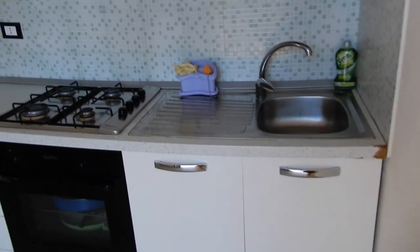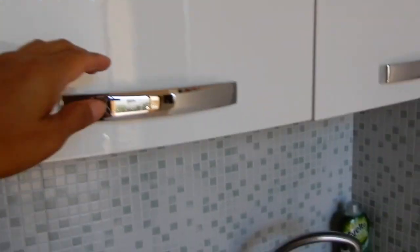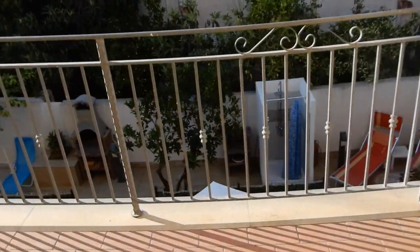Little kitchen here, and they provide plates, dishes, pots. There's a freezer, refrigerator, balcony.